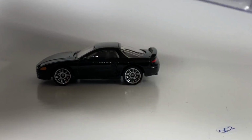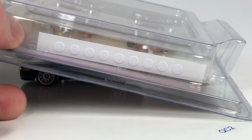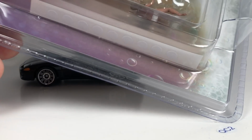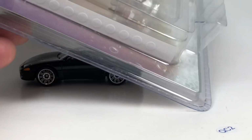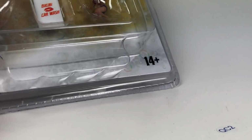Should we look at some babes? Here's some babes for you. We got some little 1/64 scale people. Oh, what are these stickers in here for? Are those like double-sided tape so you can stick them in place? What's the deal with that? I don't know what that is. I'm not familiar with this. I don't have any of these diorama people yet, besides this, of course.